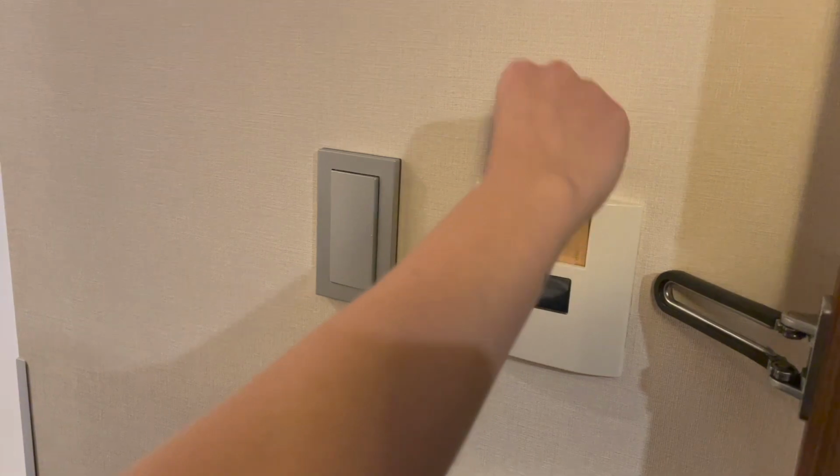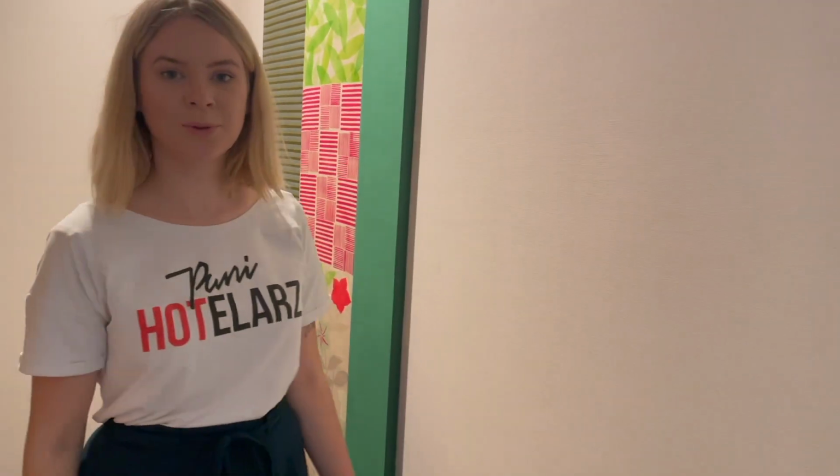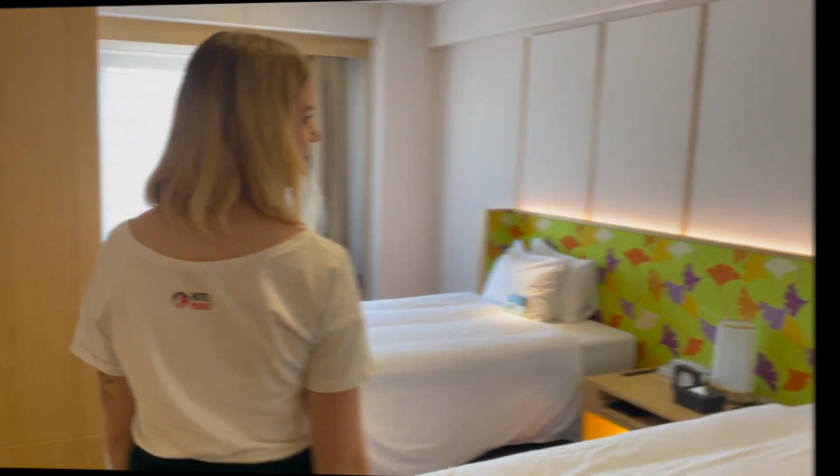Welcome to Noku Kyoto Hotel. We invite you to a room tour. Come on. Let's see what Noku Hotel prepared for us. Firstly, we will make more light and check the view.